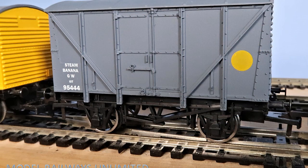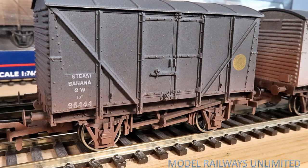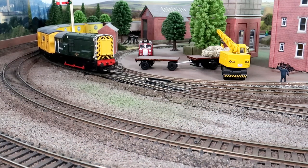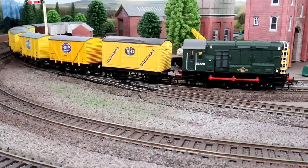Perhaps more annoying, if we're trying to be prototypical, are some of the Dapol vans sold as Great Western Steam Banana vans, or indeed North Eastern and Midland vans, so pre-1948, yet they are all in fact the 1959 BR standard versions. Just totally inaccurate, let's hope this is corrected soon.